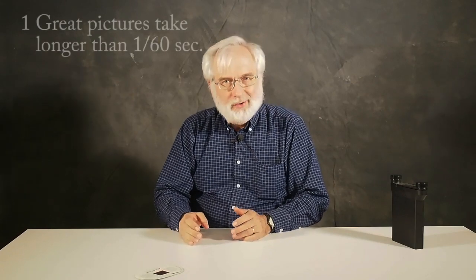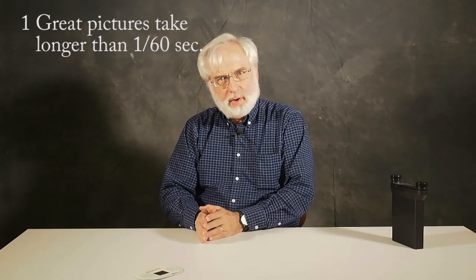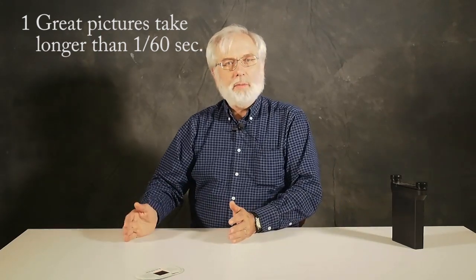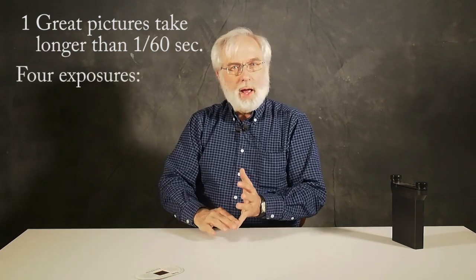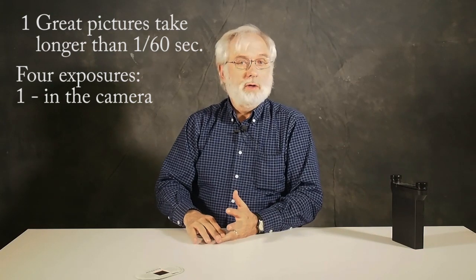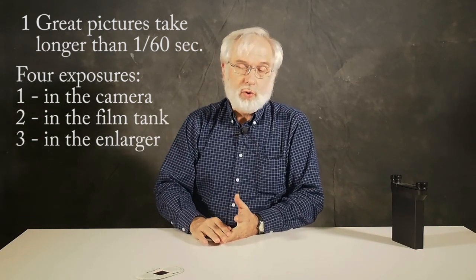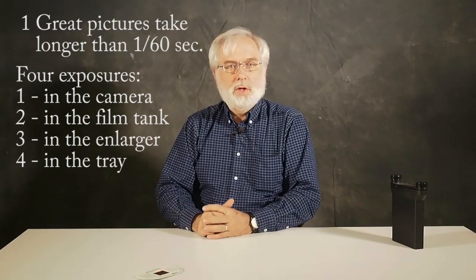Okay, number 1, great photos don't happen in a 60th of a second. Now that may seem obvious, but what I'm really talking about is not everything that happens before you click the shutter, but everything that happens afterwards. There are actually 4 exposures that you need to think about. What happens in the camera, what happens in the darkroom when you develop the film, what happens in the enlarger when you expose the print, and what happens when you develop that print. All of those have to be taken into consideration. So that's my top 10 things I wish I'd known when I started.